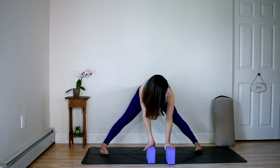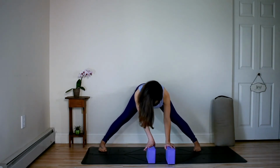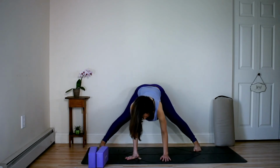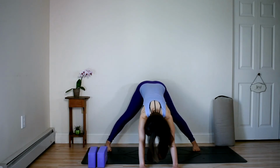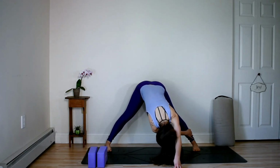We'll find that wide-legged position again. So turning the feet parallel, facing the long end of the mat. You can use blocks here or not. I'm going to show without blocks, and then on the second side I'll show with blocks. So walk your arms out into that wide leg down dog position again. And then bring the right hand to the left ankle.